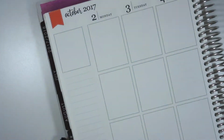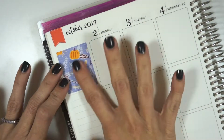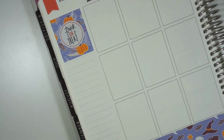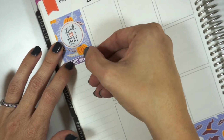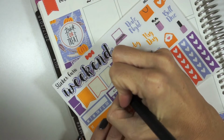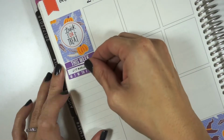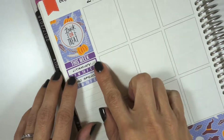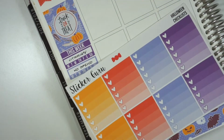After my bottom washi, I picked 2 flags from the kit to cover the flags in the corners of my planner pages, and then I moved on to my sidebar. I usually like to pick a full box that has some type of quote or a distinct pattern, but this kit didn't really have one, so I decided to just add this trick or treat sticker that I had in my stash. I believe it came in one of those Happy Planner sticker books that you can find at Michael's. I then used a This Week header as well as 2 habit trackers. I'm tracking my vitamins and my no spend as always.